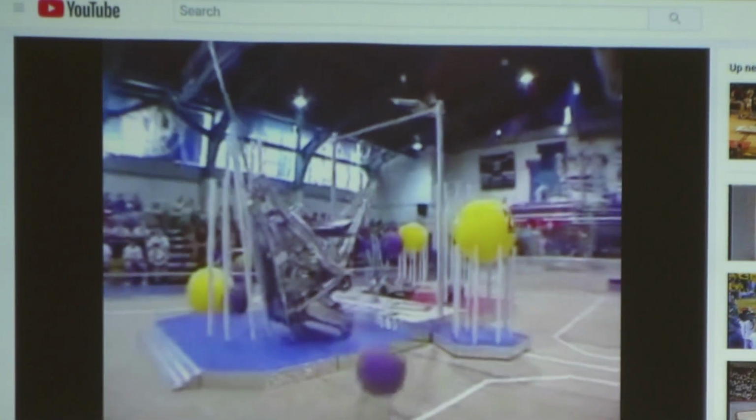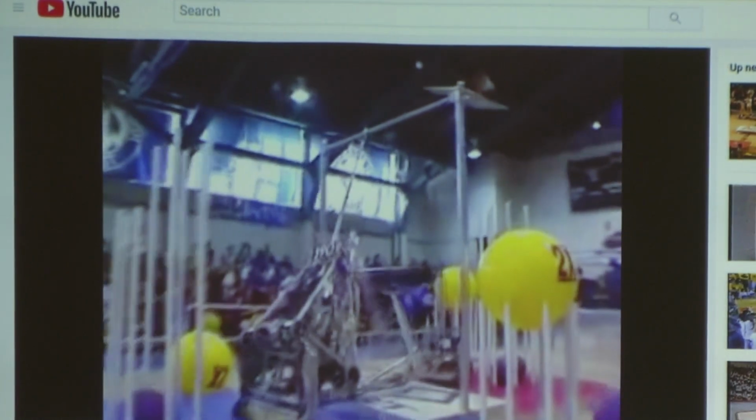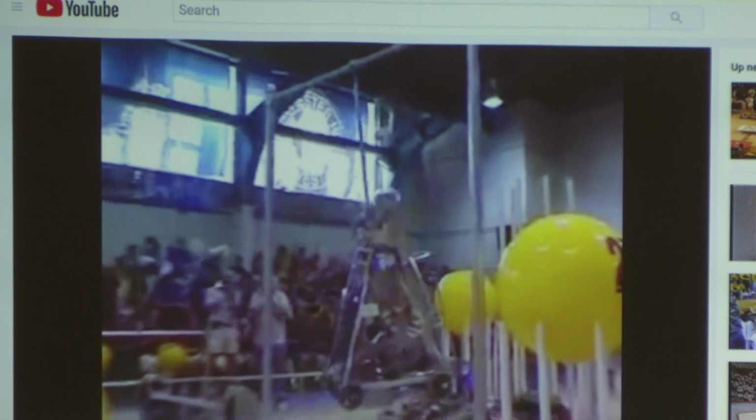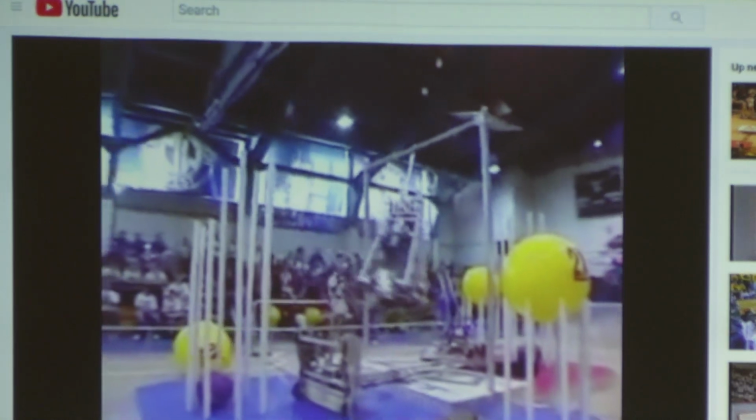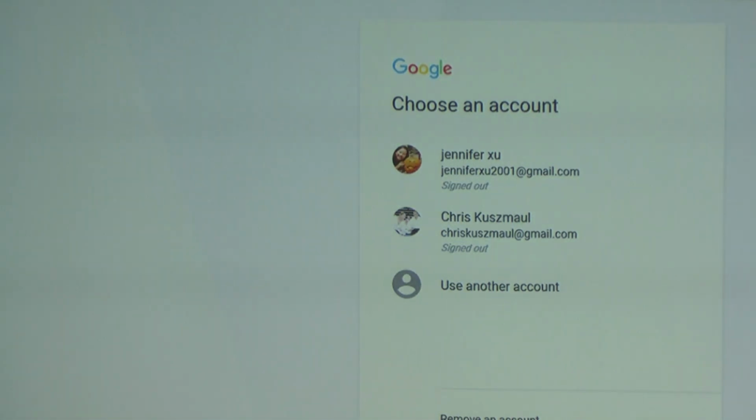But that was pretty cool. So that's one of my favorite moves and one of my favorite robots in FIRST. So I think they got posterized. Okay, so let's keep going.